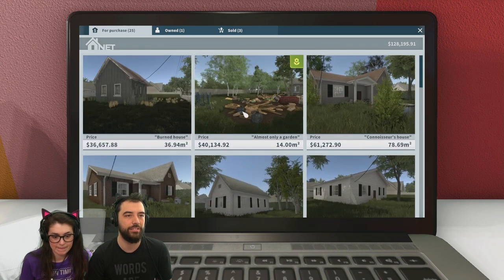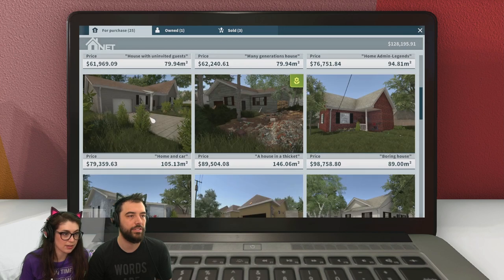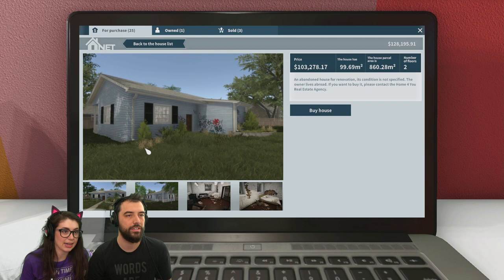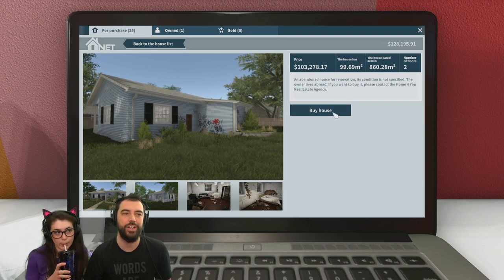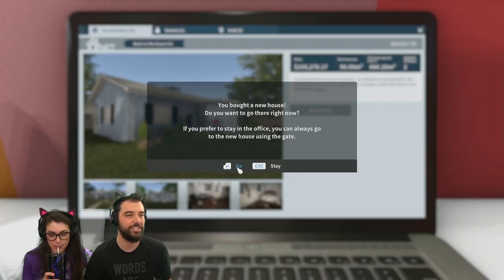Yeah, that too. Uninvited guest or the... What was the other one? House is hiding something. How big is that one? Let's see. 99 square meters. It might be like one more room. Number of floors: two floors. We've never done a two-story house. Want to do it? Let's do it. I guess if we run out of money, we do a quick odd job. Would $20,000 be enough? I think so. I have no idea how much we'll spend on this. Okay, let's do it.